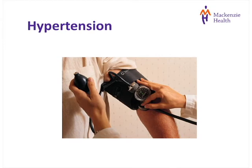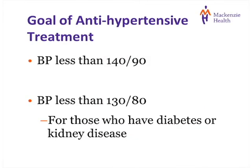The other key element when it comes to trying to assist in lowering the risk of another stroke or a TIA is hypertension management. The goal of antihypertensive treatment, or lowering people's blood pressure, is ideally we want the person's blood pressure to be less than 140/90. If the person has diabetes or kidney disease, then the goal is to have their blood pressure be less than 130/80.